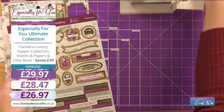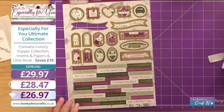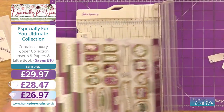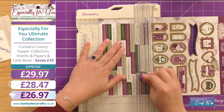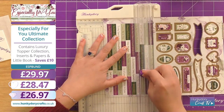And then I'm also going to choose from the bottom who we're going to gift this to. So there's so many options on here. And they're all foiled beautifully in these strips, so we can just use our trimmer to trim them out. And I think we're going to go for our fantastic niece, which is nice because it's a little bit different from who you would normally send a card like this to.